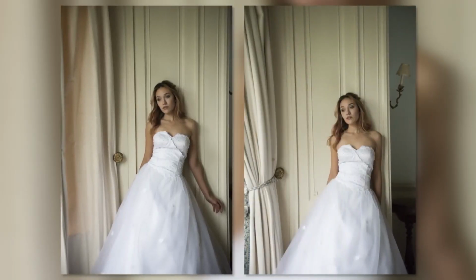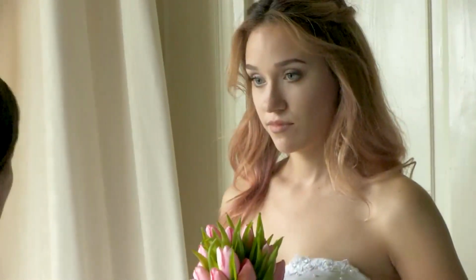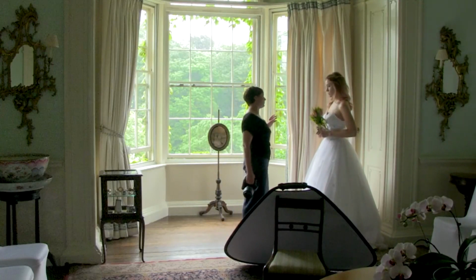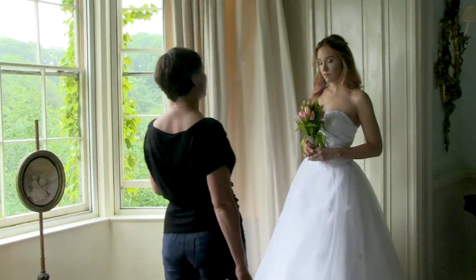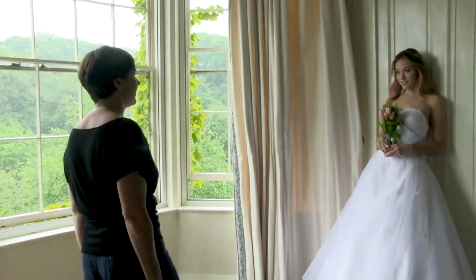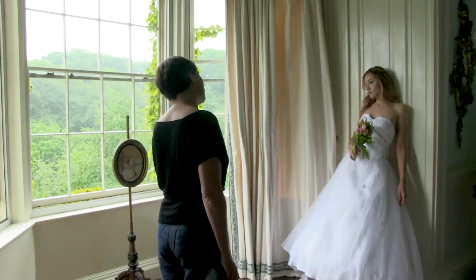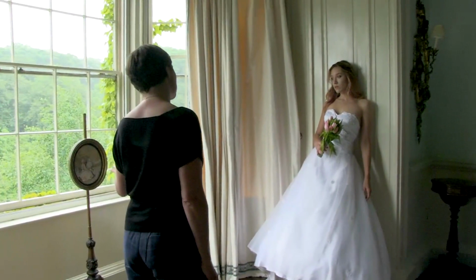If you can just come out of that pose for a second. So when you go back into that pose, what I want to get is something that is really elegant and really poised. So keep your core really taut as you fall back in. Let's try that one more time. Otherwise you kind of look a little bit slouched. That's it, lovely. And now just tilt your head that way a little bit. That's it. And then just breathe through, and then just let it out slowly for me.